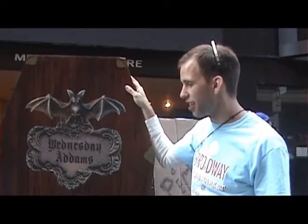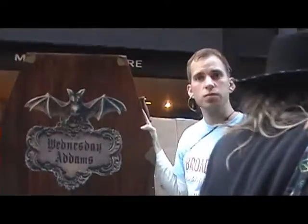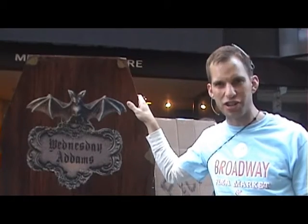Okay. This is a prop from the Addams Family pre-Broadway tryout. It was in Chicago, and it ended up being cut from the opening number, but now it's here for people to try out. So for how much? Well, it's already been sold. But right now we're just letting people take pictures in it. Oh, okay. For a $1.